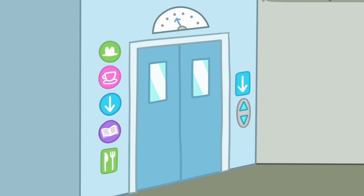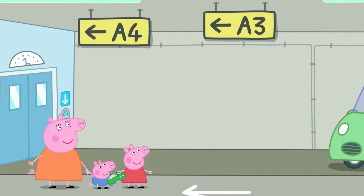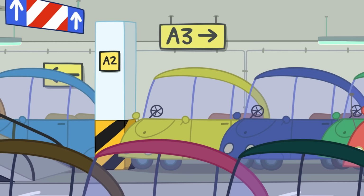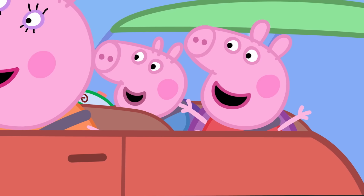I wonder where Daddy Pig parked. Whee! Hello, everyone. Everyone loves going toy shopping. But Daddy and George really love the car park. Whee!